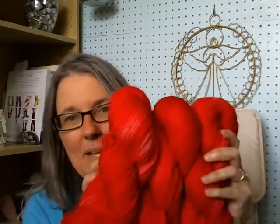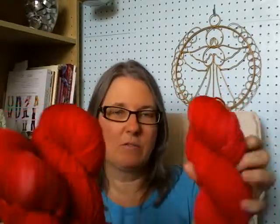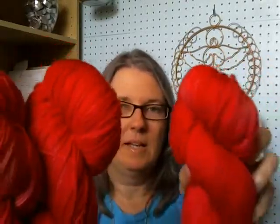So I did this in 2 different weights. I did it in the Janie MCN base. This is a tonal, so it's got lighter and darker shades of red. It's not quite as red saturated as what you're seeing there. I have 3 skeins of that, and then I also did it in lace weight. So this is called I've Got the Red Shirt Blues. It cracks me up.